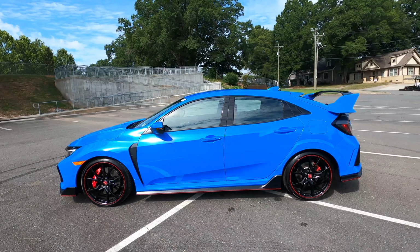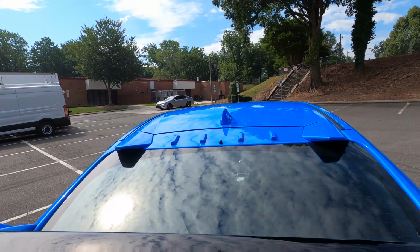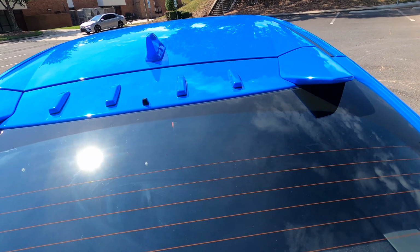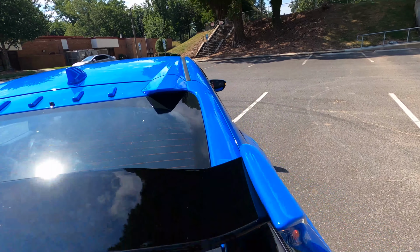Now coming around to the back here, this is where some folks say Honda went crazy, and some say that they did it just right. Of course, you cannot miss this crazy big spoiler. It lets everyone know that you are driving not your standard Civic hatchback, but the Type R. Now, this spoiler, along with these vortex generators, which are just right above the rear window, Honda says that there is an increase in downforce when those two things work in tandem with each other.